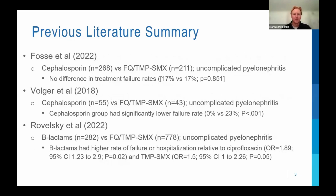There was a large VA study done by Ravelsky and colleagues. They looked at also uncomplicated pyelonephritis, and in contrast, they did find that beta-lactams had a higher rate of failure or hospitalizations relative to ciprofloxacin and Bactrim. However, it is important to note that in this study, they do call out uncomplicated pyelonephritis. However, 75% of the patients in this study were male. Current guidelines do say that male patients are considered complicated pyelonephritis.